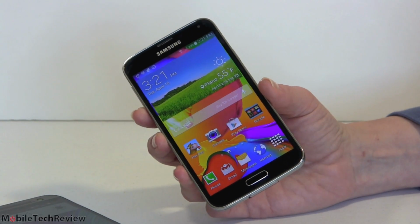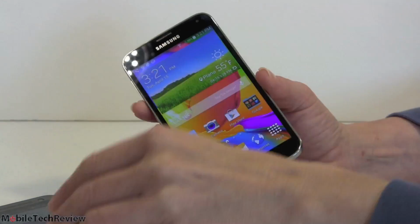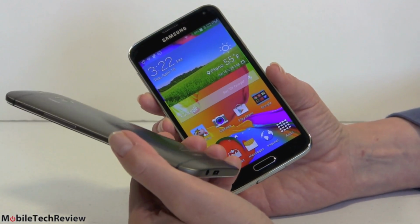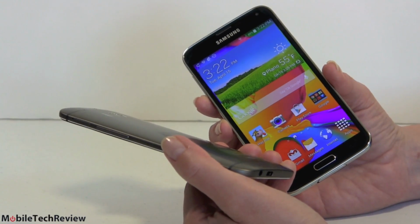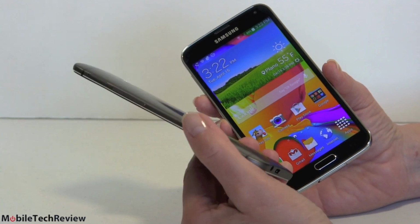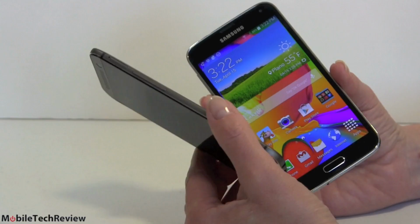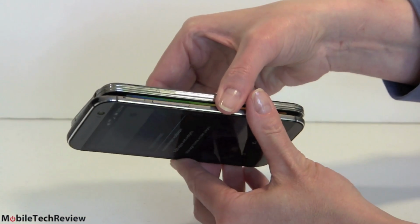Now, in terms of weight, the HTC is going to be a little bit heavier because, well, it has that nice metal body. So it is noticeably heavier. If you like to wear those loose, baggy pants, you might find them a little bit closer to your kneecaps than usual. It's not egregiously heavy, though, so not much worry there. In terms of thickness, they're pretty darn close.